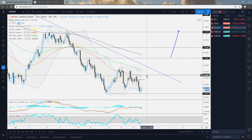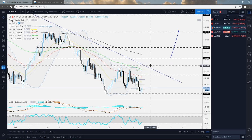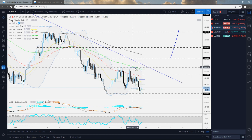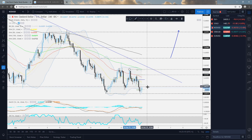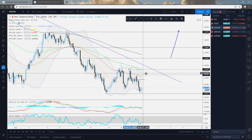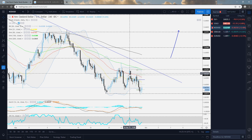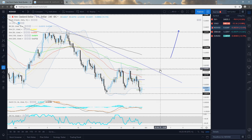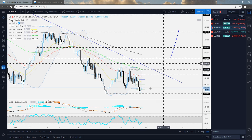If we get a push above the 0.6310, of course, this increases the chances of a further move higher, but we'll keep an eye on some of these other key areas of resistance, like for example this one right here near the 0.6327 zone, approximately around there, and that's the high of the 26th of September. Again, like I said, if that gets a break, then yep, we will aim for higher levels.